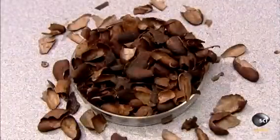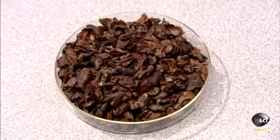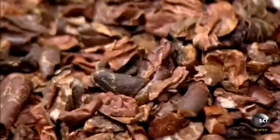Then they enter a shell-removing machine called a winnower. Inside, successive rakes drag the beans across screens, pulling off large pieces of shell. Then, a vacuum sucks away the remaining smaller pieces. Removing the shell exposes the inside of the cocoa bean, which is called the nib. The factory will roast the nibs to develop their flavor.